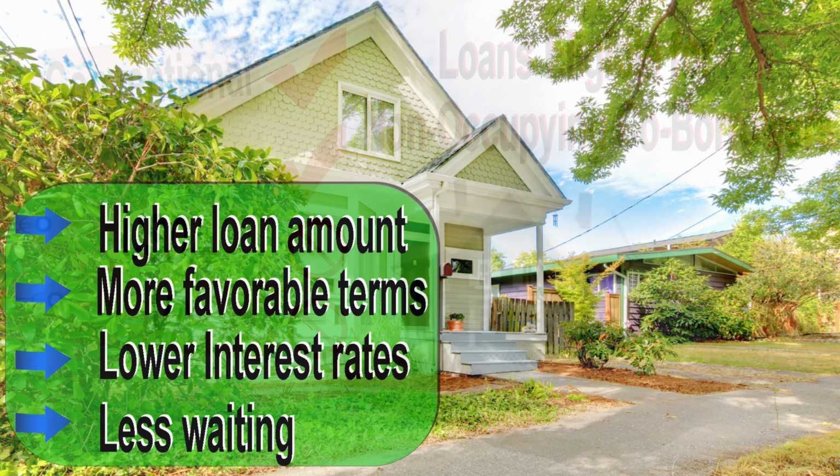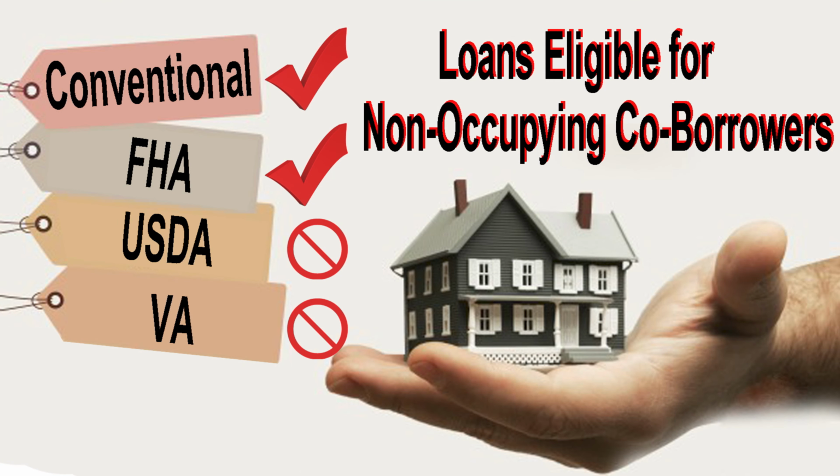Now, this option is available for both FHA and conventional loans. However, it cannot be used for a VA loan or a USDA rural loan.